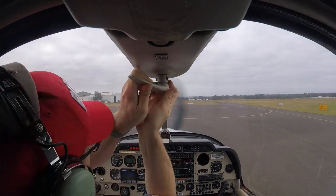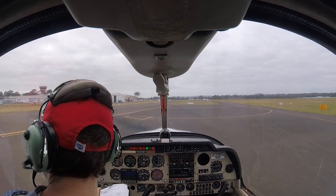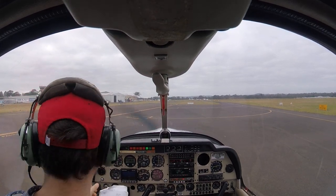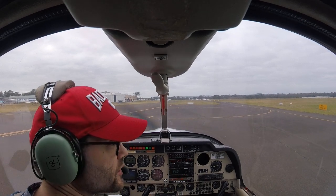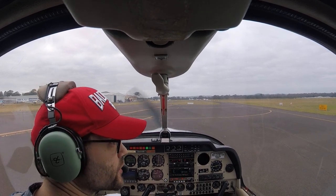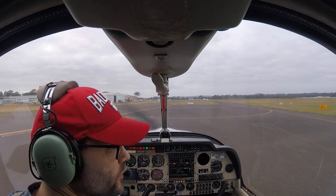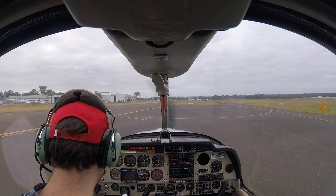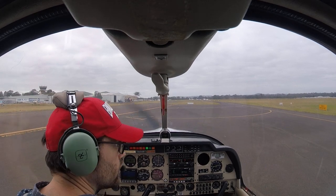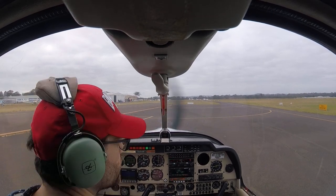Locked. Alright, we're doing circuits. About 2150 static revs, airspeed indicating by midfield. We lose the engine at 100 feet. Actually, I don't know around here. Don't turn back unless we're high enough. Glide speed is 75 knots. Have a look on the way out.